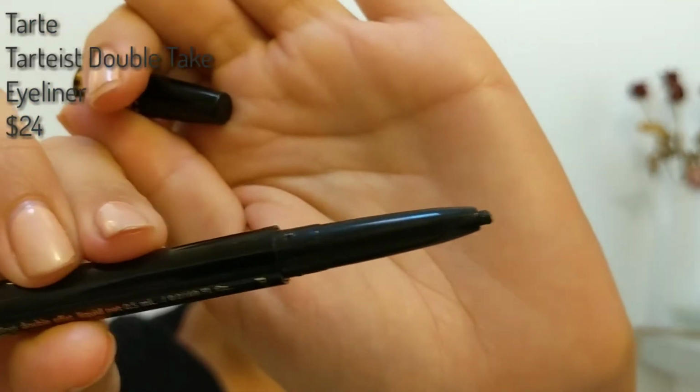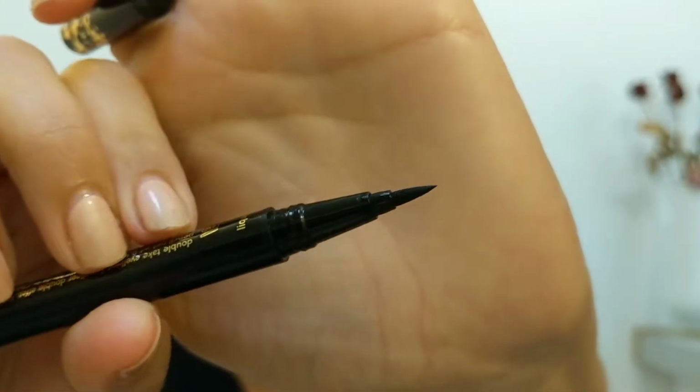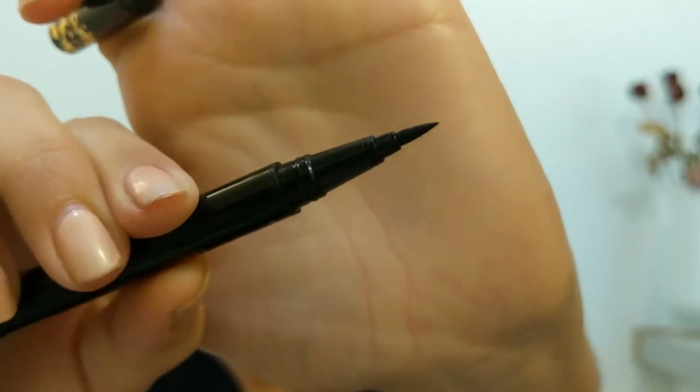So the pencil end went on really easily. I really enjoyed that. And then the felt tip end, I've actually tried it twice, even though I don't like liquid eyeliners. I have it on today. It just doesn't dry down completely matte. It does still have a sheen to it, which I know people aren't really a huge fan of. But overall, it did hold on really good. It stayed in place. It didn't smudge. This product right here is $20, so that's basically almost the whole box right there.